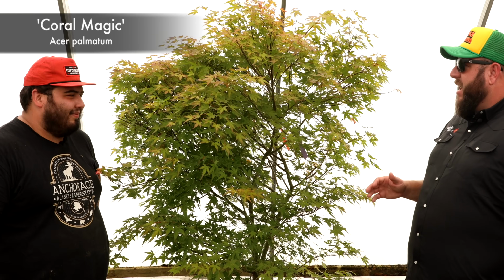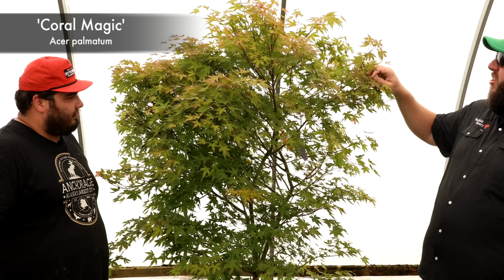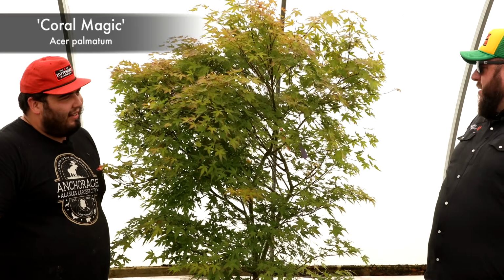We've been having great success sending these all over the United States, and I'm really excited about getting these out in our new box. They have a little bit of blushing of summer, so you start to see a little of that red fade coming over top in the summer, which is pretty common in some sunlight. Absolutely amazing plant, though. Grab your Coral Magic today.